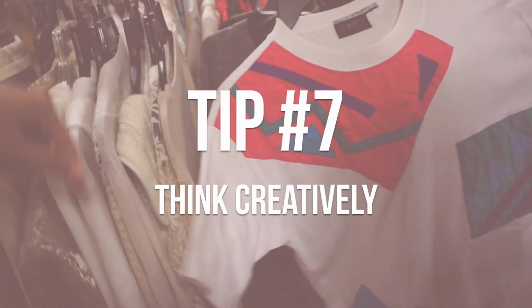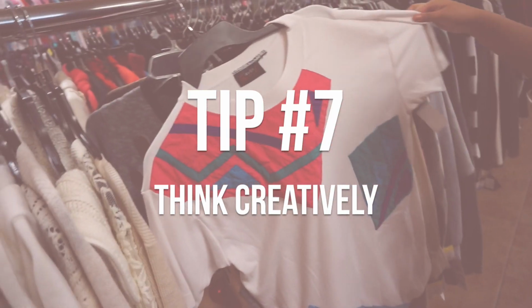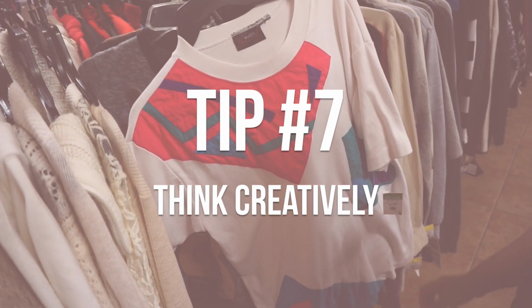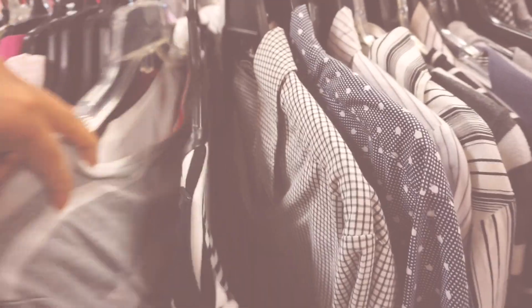That was a perfect example of tip number 7, in which you should definitely think creatively. This opens up your options for garments in the thrift store, just thinking of how you could upcycle them to make them into something you would actually wear.